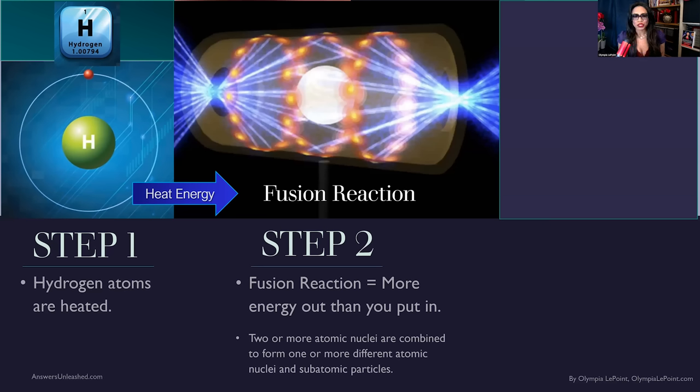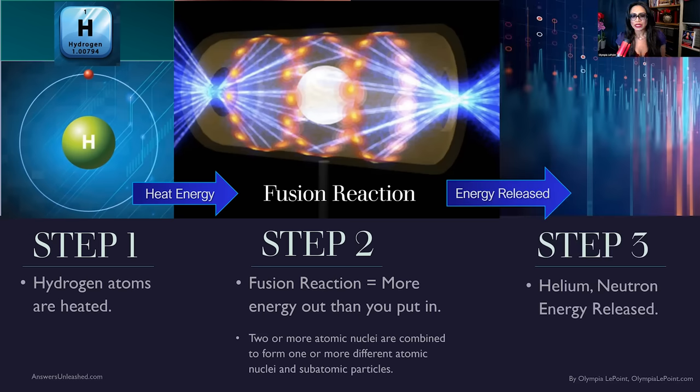And step two was the fusion reaction. So the fusion reaction is when you get more energy out than when you put in. This is when two or more atomic nuclei are combined to form one or more different atomic nuclei and some atomic particles. Long story short, it's where 1 + 1 gives you more than 2. And lastly, the third step is understanding that helium is the output. This is neutron energy that was released that was stable and long-lasting.